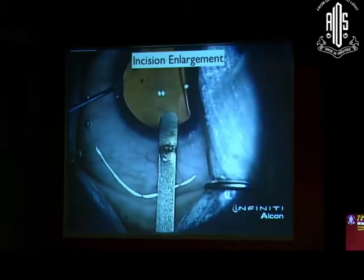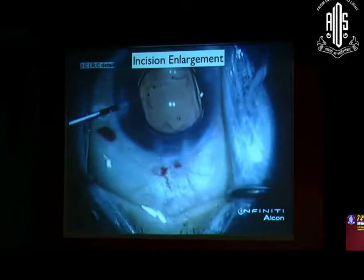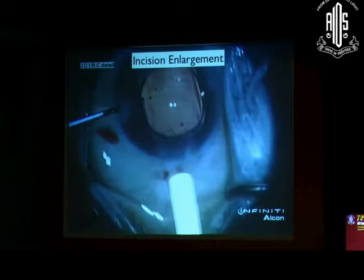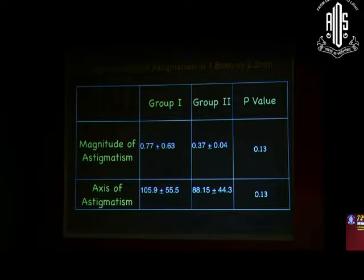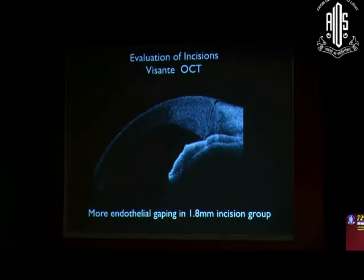This is the incision size, 1.8 at wound construction, and the incision enlarges to 1.9mm at the end of phacoemulsification. While at the end of IOL implant, this incision enlarges further to 2.1mm, so 1.8 has become 2.1 already. The mean incision enlargement with the 2.2 incision group was 0.25mm. Surgically induced astigmatism, although not clinically significant, if you notice, group 1 has a mean of 0.7 as compared to 0.37 with the 2.2mm incision. So the astigmatism was higher with the 1.8 group.